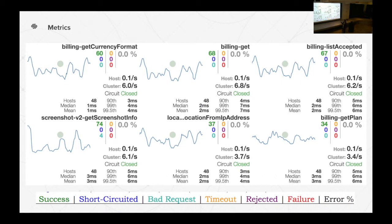rates. So you can easily see for the one at the top left, you've had 60 successful requests since you loaded the dashboard, and everything else seems healthy. You even get latencies and so on and so forth. So this is very short-lived data. It's real-time data. So it's a complement to what you get through Graphite. It also tells you whether your circuit is closed or open based on the health of that service and endpoint.